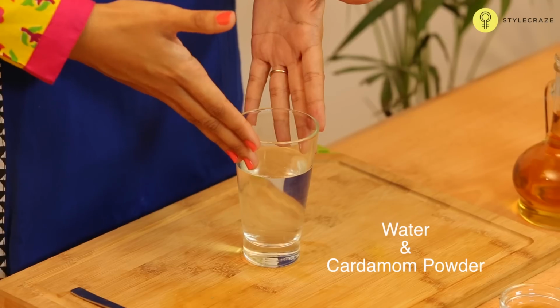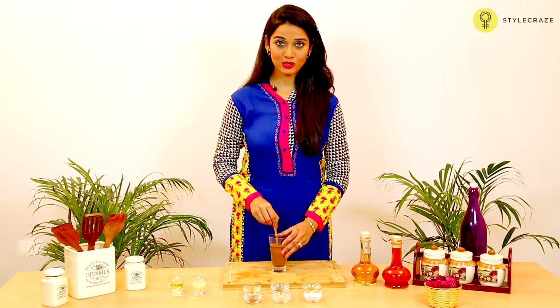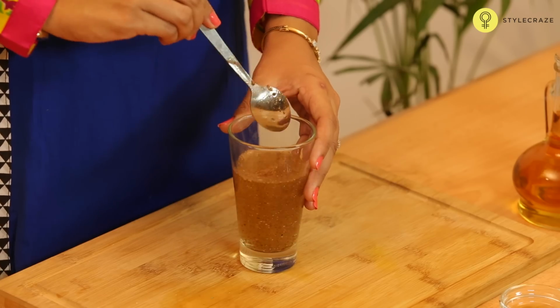Cardamom powder is an effective remedy for hiccups. Take a glass of boiled water, add 1 teaspoon of cardamom powder, mix the solution well, consume this. This will give relief from hiccups.